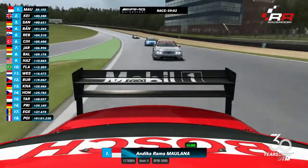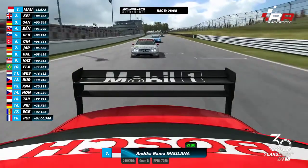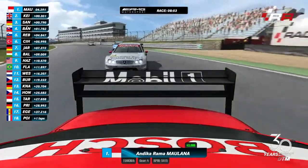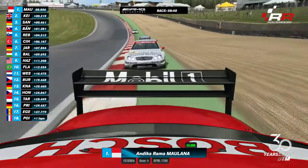But the question is, Rob, where? Where do you stick your nose up the inside, or indeed outside if you're feeling slightly audacious, to try and take this lead if you're Jack Keithley? I think he has to get a better run here and then try it into turn 2.